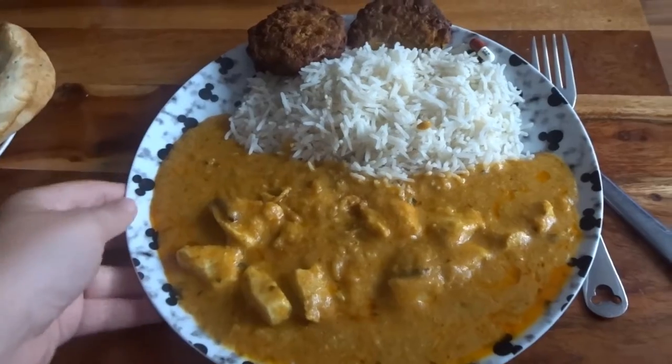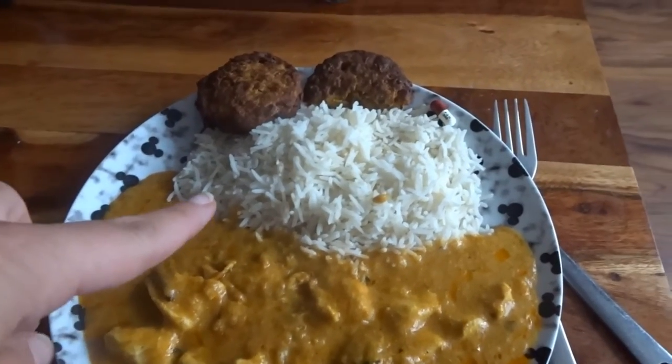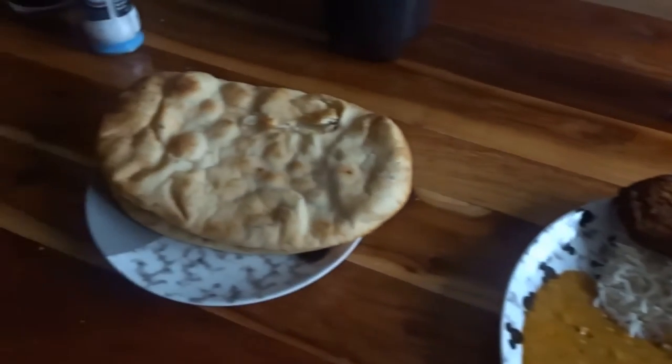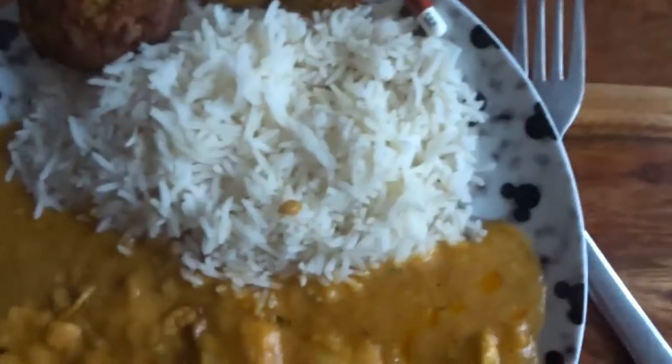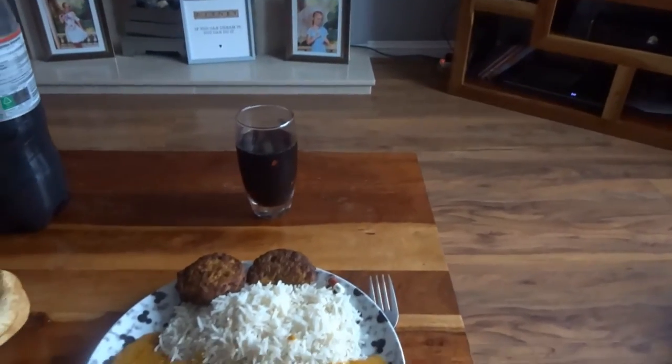So, here is my tea. I got chicken korma with rice, onion bhajis, although I don't know if I'll eat both. I'll probably only eat one. And we've got naan bread. I also have a pregabalin. I'm in a bit of pain, so it's time for some medicine.